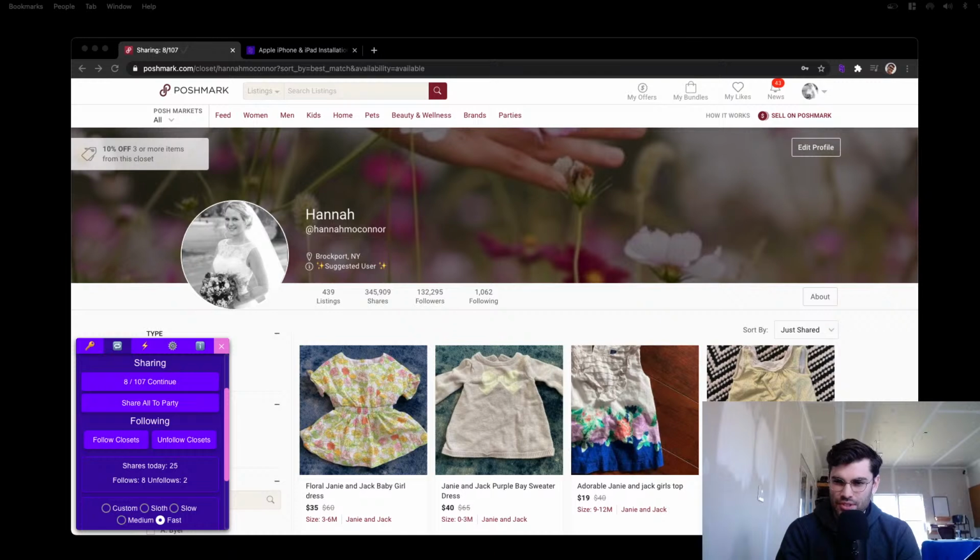New England Betty Boop asks, sorry if I missed it, what's the suggested amount of shares and follows daily? So this is just Poshmark rules. The absolute max is 10,000 in a day. If you go over 10,000 or roughly 10,000, you're going to get put in share jail.